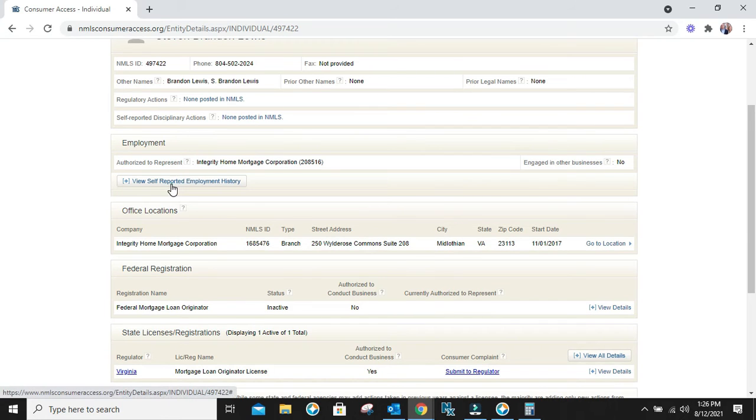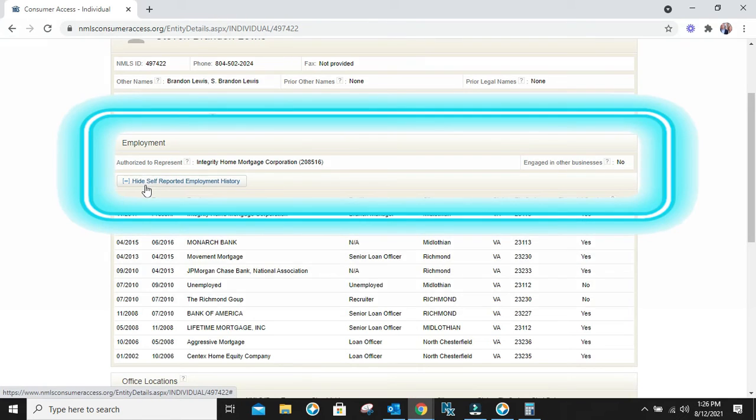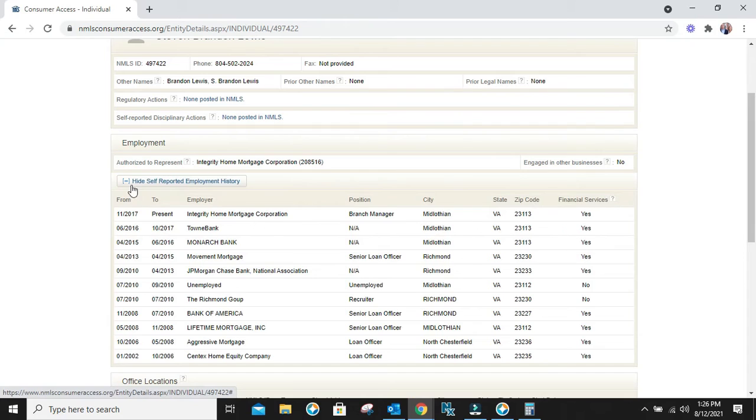All right, the next section is employment. So this one is going to show you what companies I am authorized to represent. As I will always introduce myself, I am Brandon Lewis with Integrity Home Mortgage Corporation. And you can now validate that information through the NMLS Consumer Access website.